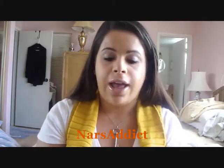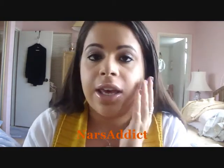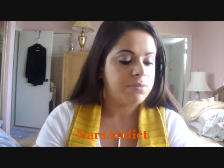That's how it should look after the foundation. I just really like the finish. It's really nice and it feels like skin. It doesn't feel too heavy, which I like.